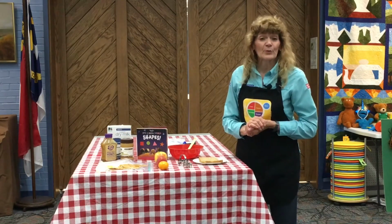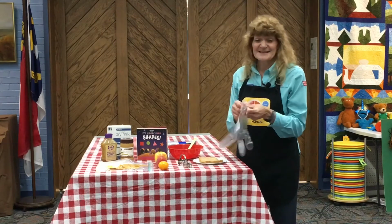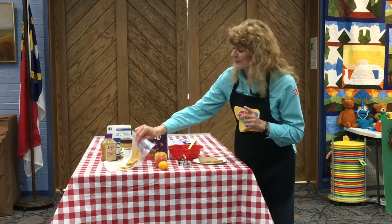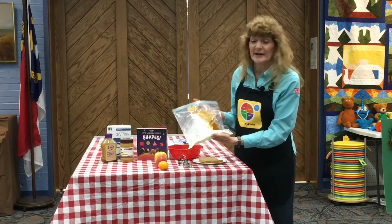And remember, before we start cooking, it's always a good idea to wash our hands. Today, since I don't have a sink, when I get ready to touch the food, I'm going to put on some gloves, but we're hoping that we made things a little bit easier. And this might be something you would like to try at home.